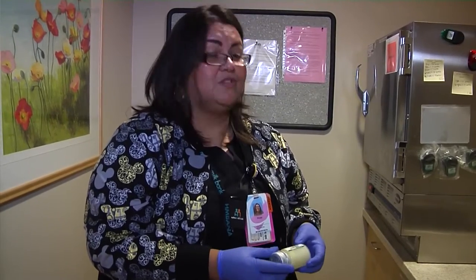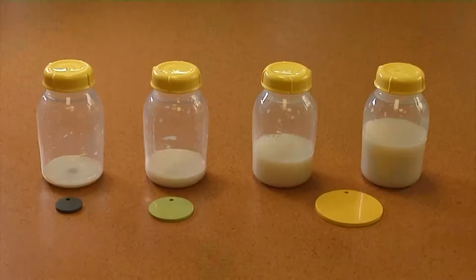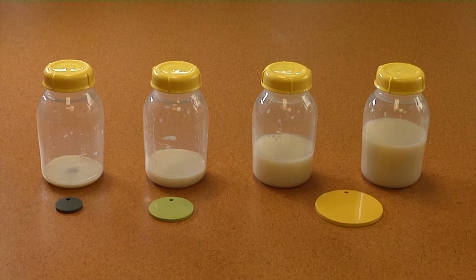She encourages mothers who can donate to do so. We take a look and see if there's an abundance, and if we have a mom in particular who we see is producing a ton, then I approach her and talk to her a little bit about mother's milk.